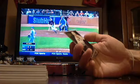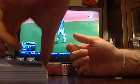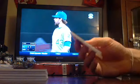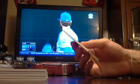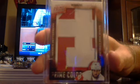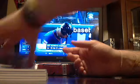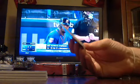Got a Lightning to 299, Steven Stamkos. Got a Ducks 299, Ryan Getzlaf. And you got another number. This one, number to 51 for the Red Wings, of Henrik Zetterberg. Henrik Zetterberg, number to 51. Then you got a Team Canada.